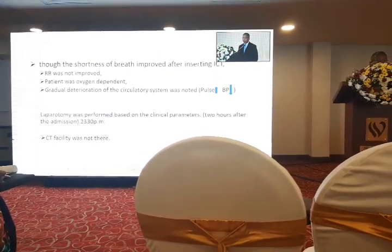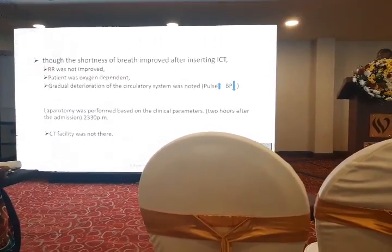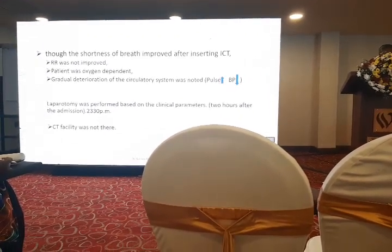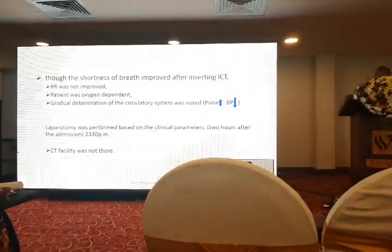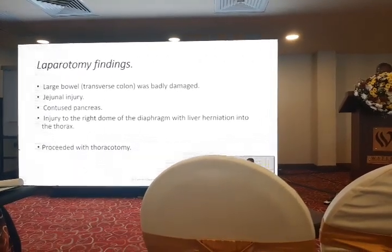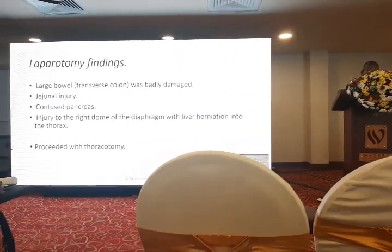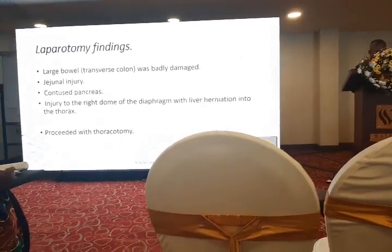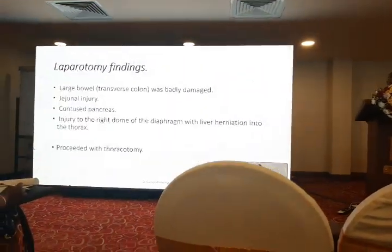That was quite enough for us to go ahead with the laparotomy. Unfortunately, the hospital where I worked had no CT facilities to assess before we embarked on the laparotomy. We did the laparotomy roughly two hours after the admission. These are the laparotomy findings. The patient had a large bowel injury, mainly of the transverse colon, a jejunal injury, and a pancreatic contusion. And excitingly, this patient had an injury to the right dome of the diaphragm with liver herniation into the thorax. Once I noted that, with the permission of the anesthetist, I went ahead with the thoracotomy.